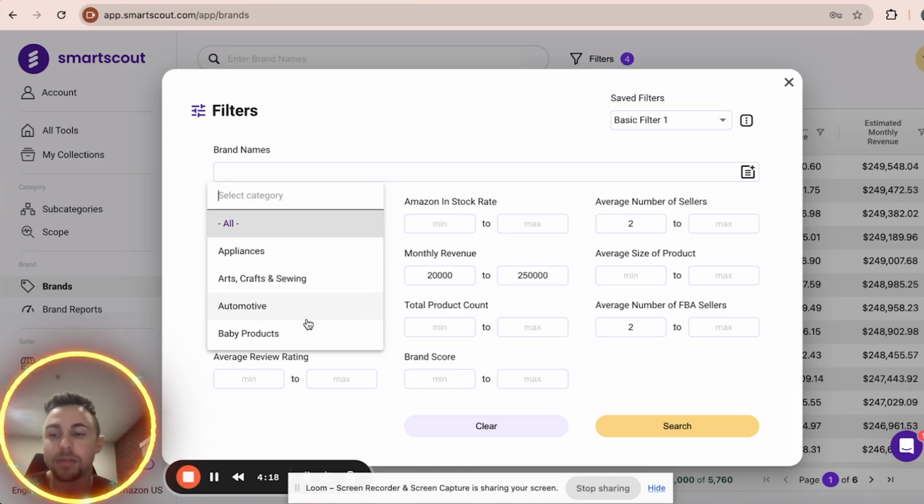There are many gifts in the automotive space that people give for Christmas that you could potentially be exploring. But for the purposes of this video, it's going to be raw, unedited. So I'm trying to find, in the fastest amount of time, a seasonal product example that you can use in your Amazon FBA business and mimic this example.